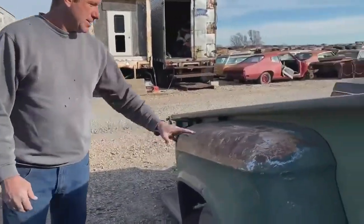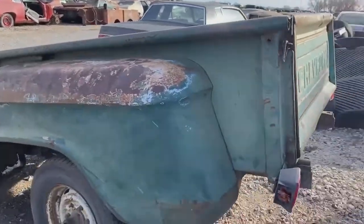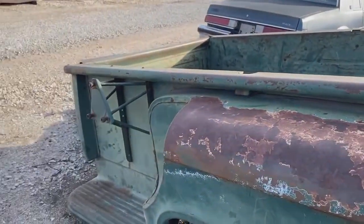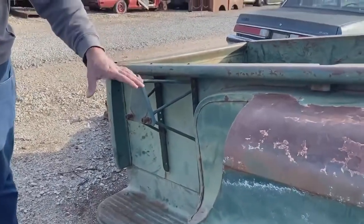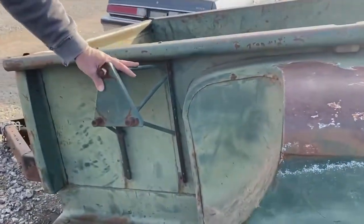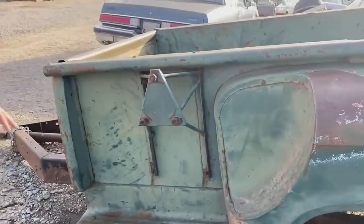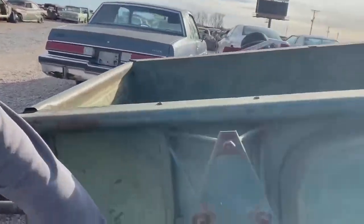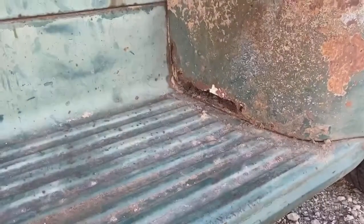But we come over to this side, kind of a little more of the same thing. We've got dings and dents in the fenders, a few dings and dents on the top of the bed rails, but considering its age, not too bad. This fender does have the spare tire cutout, as well as the spare tire mounting bracket on this side. And really the only noticeable rust in it is, if we look down here close, there's a little bit in the front of this fender. But overall, considering its age and what these things go through, pretty decent bed.